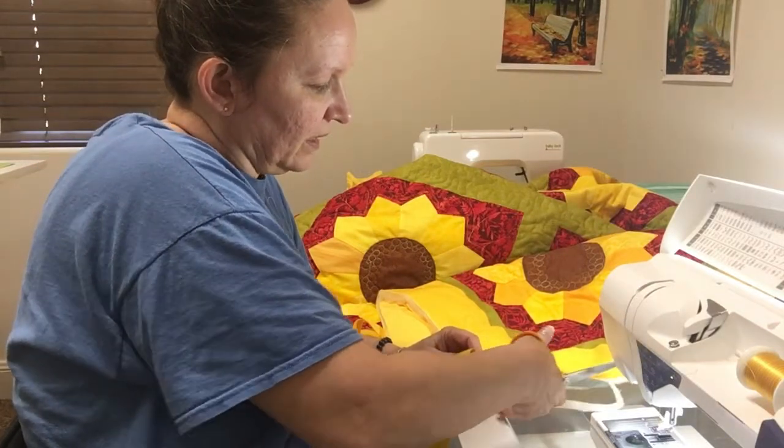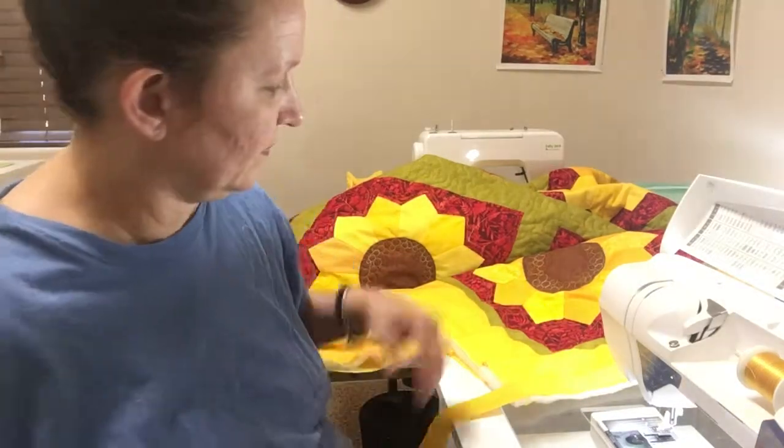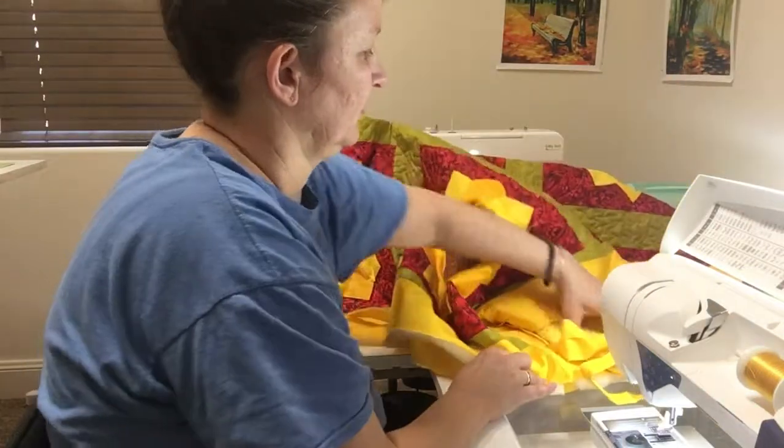That's other things that I learned too. I didn't even know that I could do that. So just a lot of different things that I've learned doing this quilt.